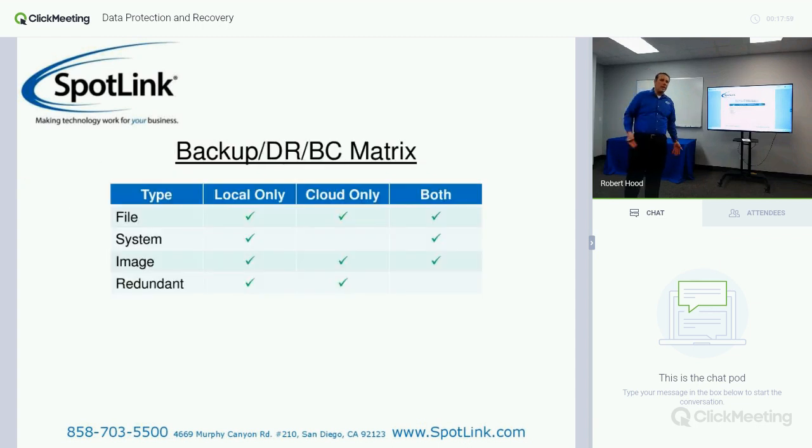All right, so in talking about all these data backup systems, we really come up with a matrix of local only, cloud only, or both, and either file, system, image, or redundant type levels.